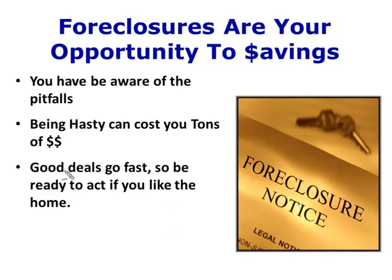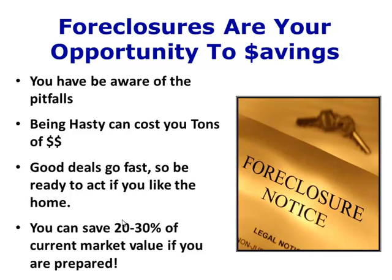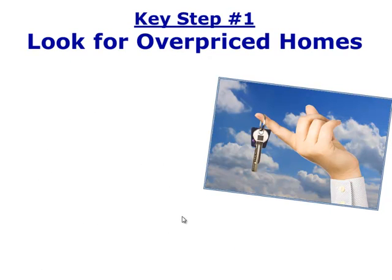I've seen so many buyers lose a good deal when they don't take action on the home they like. Though, the best part is you could save 20 to 30% off current market value. Yes, today's market value, if you're prepared and ready to take action. So let's get into the first step here.